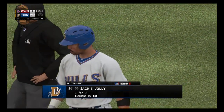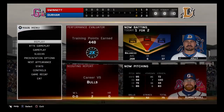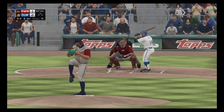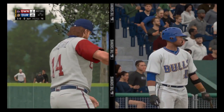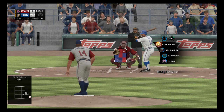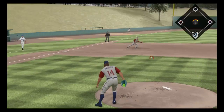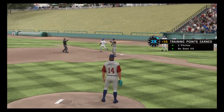3 up. Jackie Jolly will stand in to start things off as this top of the batting order hasn't found a whole lot of success so far. In fact, just 1 hit between the 1, 2, 3 hitters combined. So apparently the table setters have not been getting their chores done. First pitch curveball runs in a bit too tight. It's ball 1. To short, hit hard. Backhanded. And a good throw gets him. 1 gone.